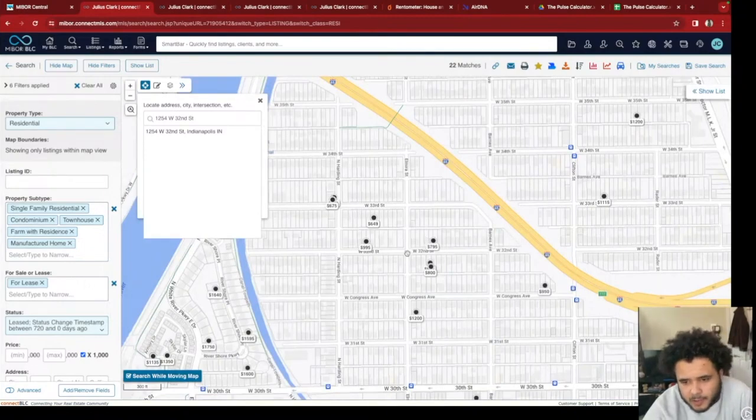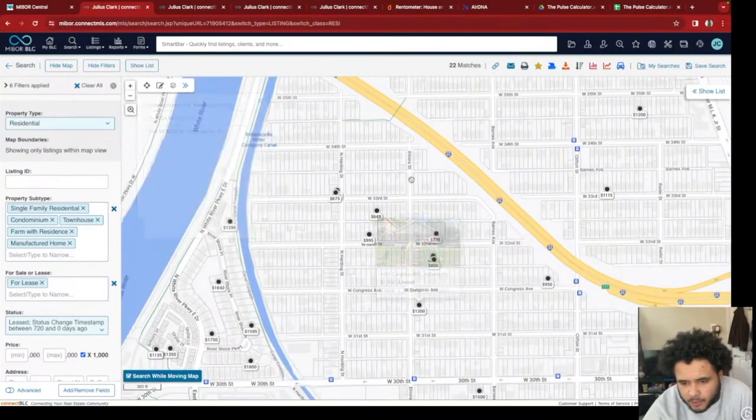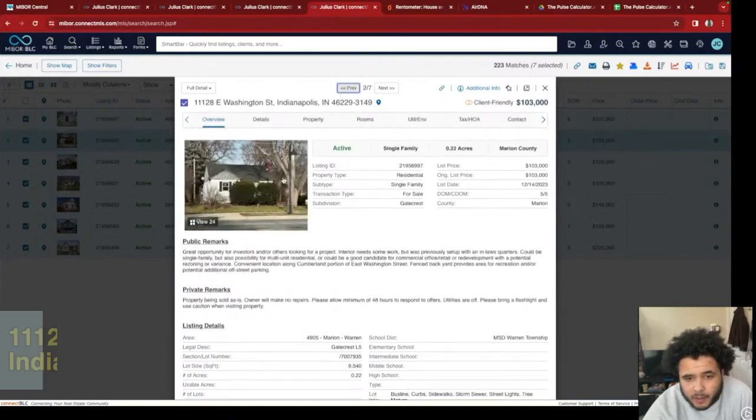We were going to be looking at this one as Section 8 is why. So Section 8, you might get like $1,000, $1,100 on this thing. That would make this thing cash flow for sure. Only reason I looked at that one, got a Section 8. Wow. We were looking at this thing a couple minutes ago, and it's already gone pending. That's awesome. Skip. Got one on Washington Street.